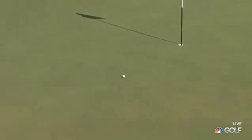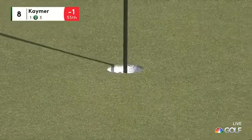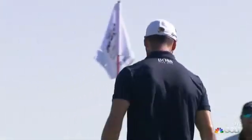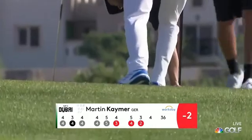Kymer. Oh, nicely done. A bonus for Germany's Martin Kymer. A birdie there at 8. 3 in a row.